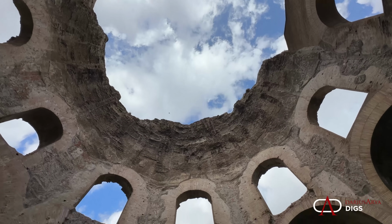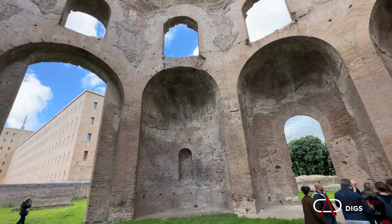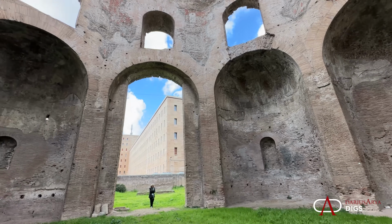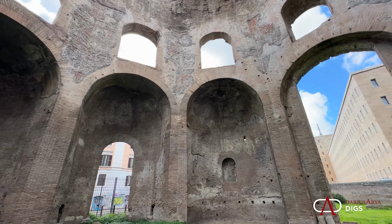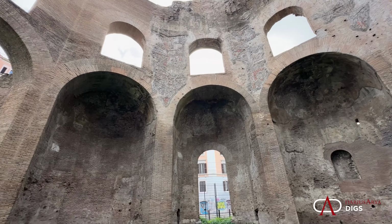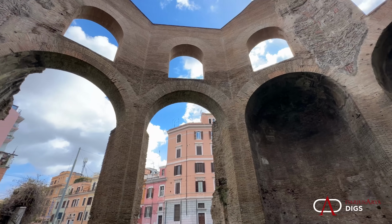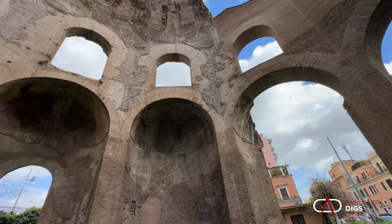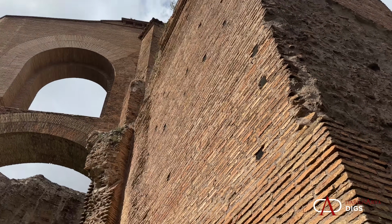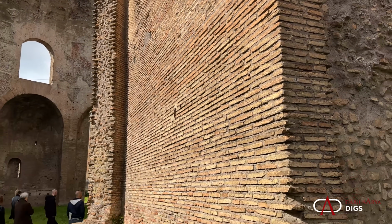So on the ground level, you have 9 alcoves plus the entrance for the 10 sides. And they're surmounted by 10 massive windows. So that dome was extraordinary. It's lighter than the heavy concrete of the Pantheon, but it seems that it created some issues because outside, a whole series of buttresses are added subsequently.